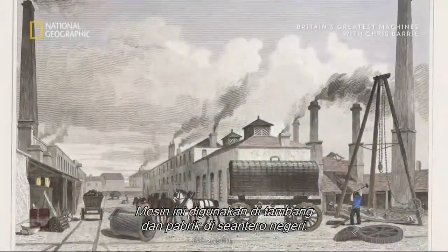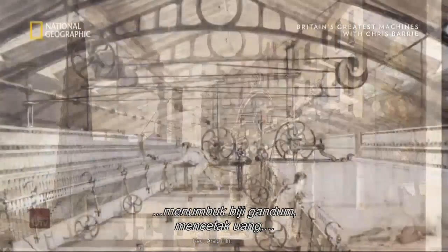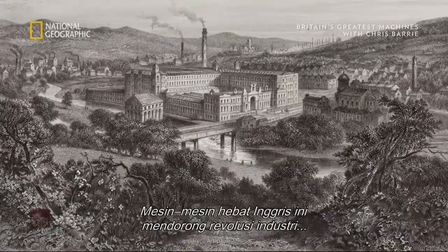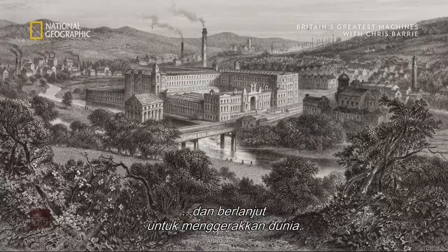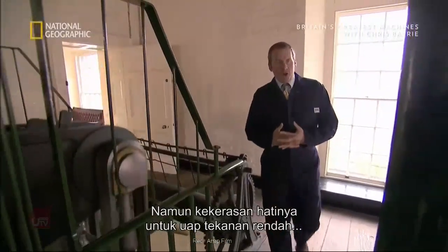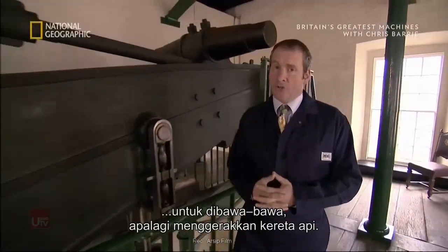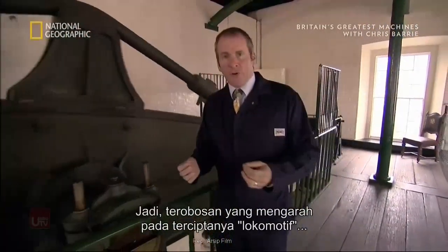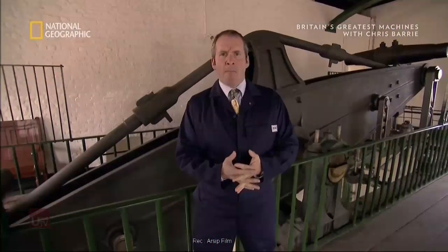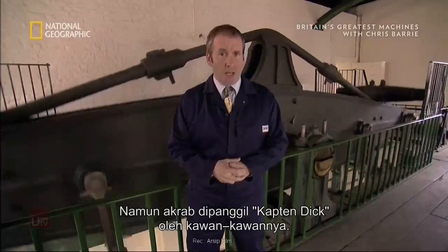They were used in mines and factories across the country, filling canals, hammering metal, grinding grain, minting coins, and spinning thread. These great British machines drove the Industrial Revolution and would go on to power the world. But Watt's dogged insistence on low pressure meant that his engines were far too big and heavy to pull themselves along, never mind power a train. So instead, the breakthrough that would lead to the locomotive came from a far more daring, maverick engineer, a man James Watt despised, but who was affectionately known to his friends as Captain Dick.